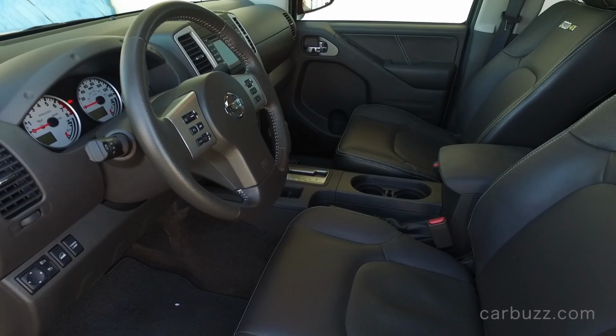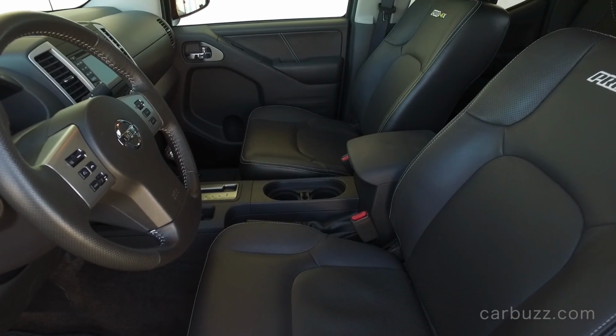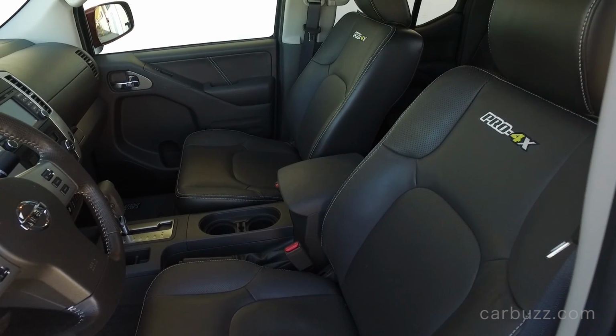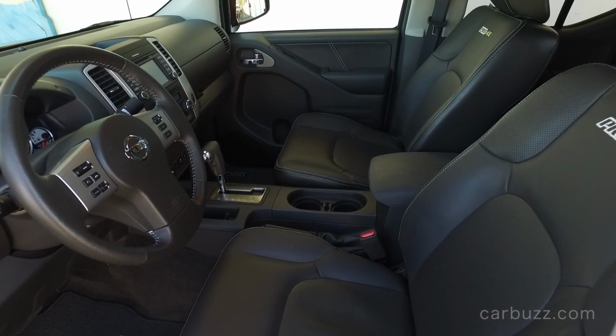You want to see more of this truck's age? Check out this interior. Now, this is actually a very well-equipped model. It's got graphite leather, obviously seating for 5 because this is the crew cab, heated front seats, leather-wrapped steering wheel and shift knob. You have that Pro 4X stitched into the front seat backs there.